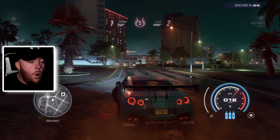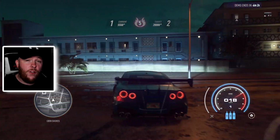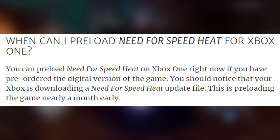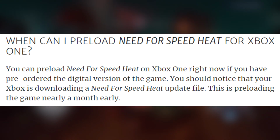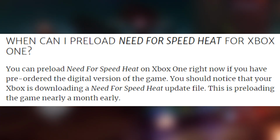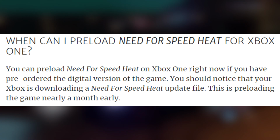But with that being said, when can you preload it on the Xbox One and the PS4? Well, the funny thing is, you can do that right now. For the Xbox One version, you can preload Need for Speed Heat right now if you have pre-ordered the digital version of the game. You should notice that your Xbox has downloaded a Need for Speed Heat update file. Even though it's preloaded onto your console, sadly you can't play it.